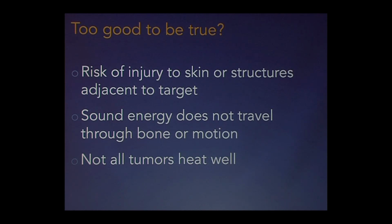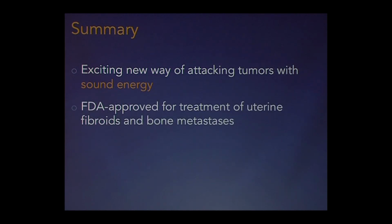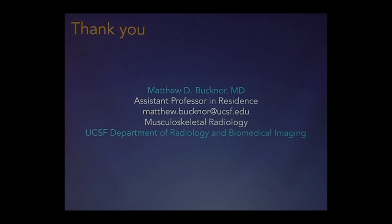And that's the case certainly for different fibroids, and I think Dr. Coe might get into that. So in summary, HIFU is an exciting new way of attacking tumors with sound energy. It's FDA approved for treatment of uterine fibroids and bone metastases. We're doing those treatments here at UCSF, and we're also pioneering some novel treatments of bone and soft tissue tumors such as desmoid tumors and osteoid osteomas. So thank you very much for your attention.